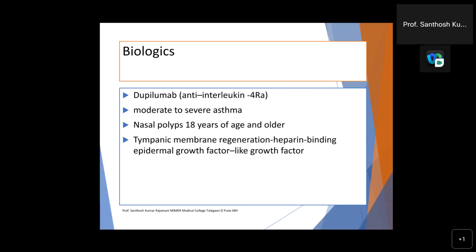And one more biologic therapy that is being experimented with is tympanic membrane regeneration using heparin-binding epidermal growth factor-like growth factor. This is known to produce regeneration of the tympanic membrane.